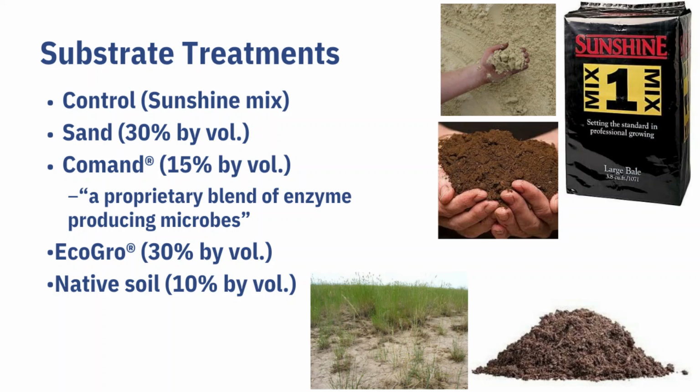We added to that control, that was our control, we added to that mix sand, because drainage was one of the things that kept coming up amongst growers. They said, well, you need increased drainage. That's how you get native plants to look good. Our peat substrates are not good. Okay. Another one is having some mycorrhizae and beneficial bacteria.